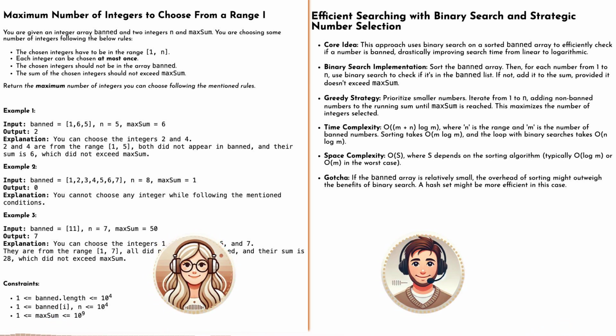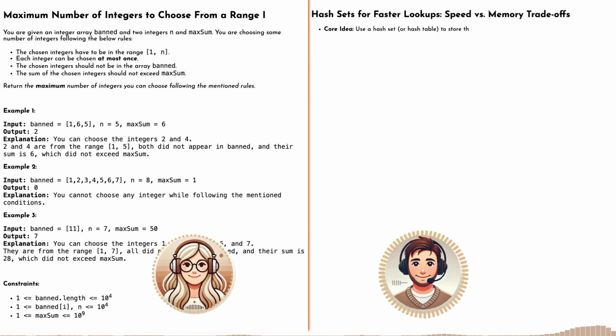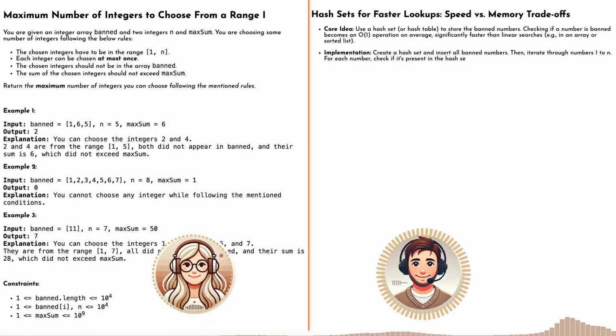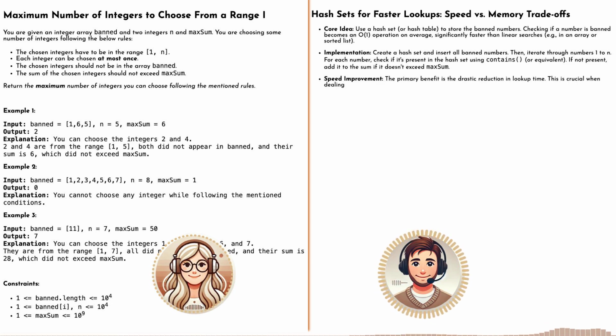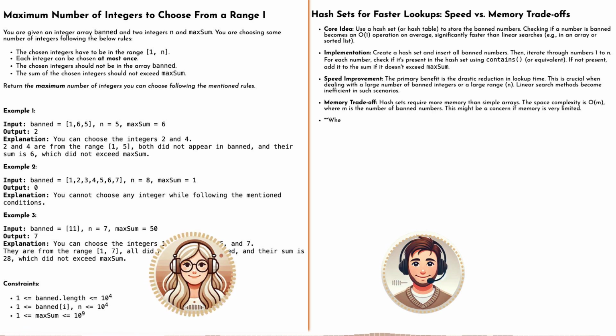Yeah. So instead of aiming for the biggest numbers first, we should consider prioritizing the smaller ones. This way, we increase our chances of fitting more numbers within that maximum constraint, potentially reaching a higher total overall. It's making a lot of sense. So we've got this two-pronged strategy. First, we use binary search to efficiently identify the allowed numbers. Right. And then we pick those numbers in ascending order to maximize our chances of reaching the highest sum within the limit. Exactly. It's a beautiful combination of efficient searching and strategic selection.